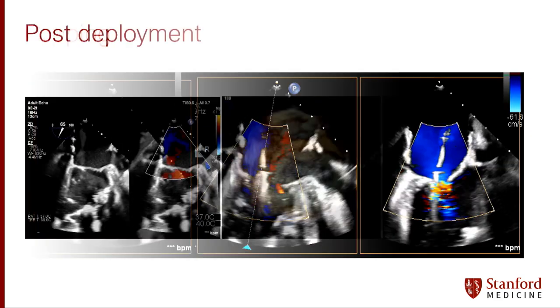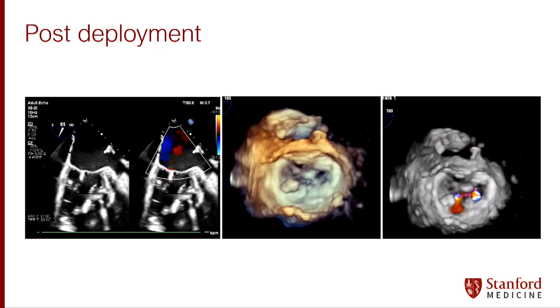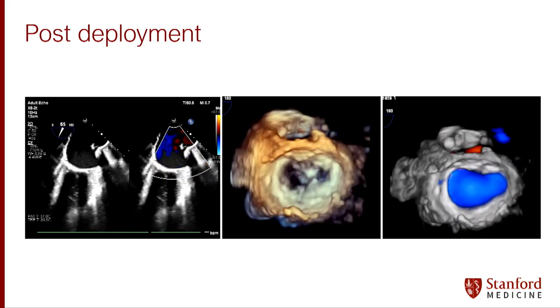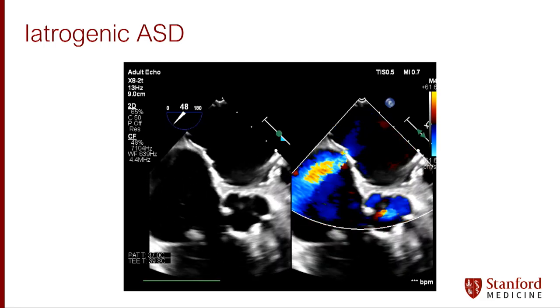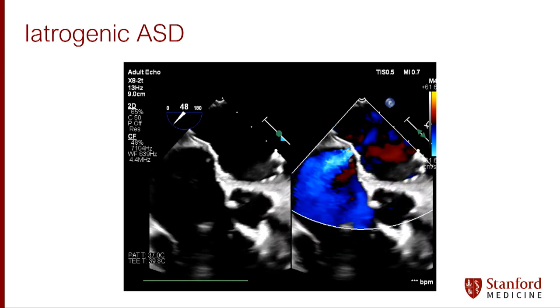Gradient was only 3. You can see here post-deployment, the echogenic mass is still attached to the posterior leaflet, managed not to disrupt that with all the maneuvering above and below the valve, and mild residual mitral regurgitation. We had this iatrogenic ASD, given how stiff and non-compliant that septum was in the context of her significant thromboembolic complications in the past. I elected to close this.